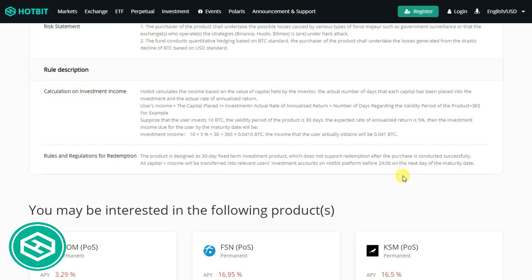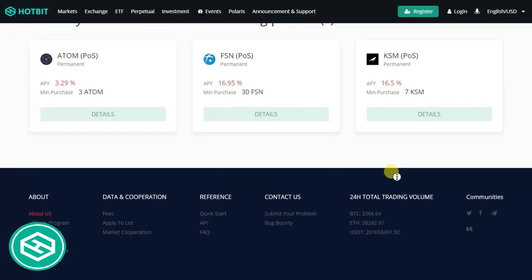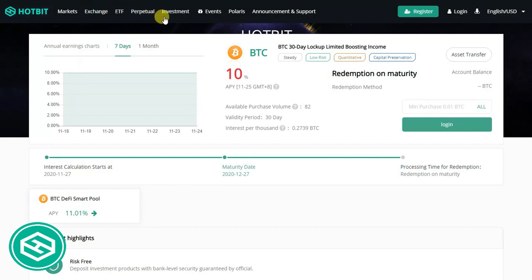Guys, HOTBIT, the leading crypto trading platform, doesn't get better than this. If you're interested in an asset you want to invest in, HOTBIT is your trading platform.